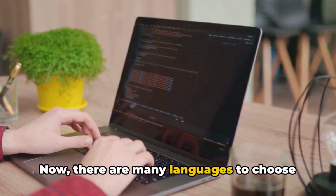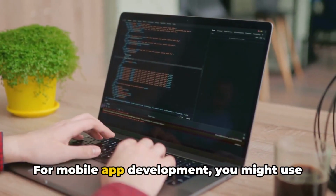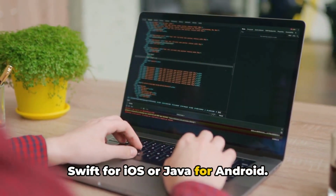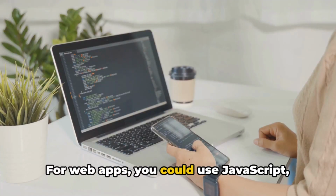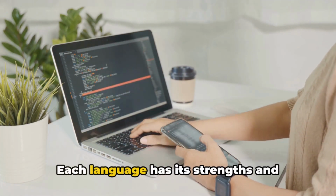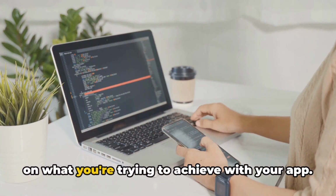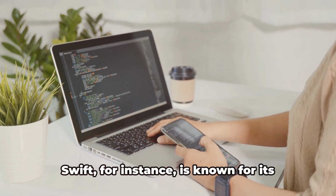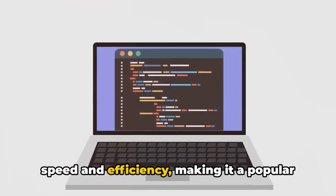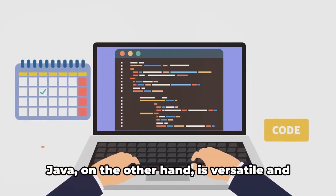Now, there are many languages to choose from when it comes to coding. For mobile app development, you might use Swift for iOS or Java for Android. For web apps, you could use JavaScript, PHP, or Python. Each language has its strengths and weaknesses, and the choice often depends on what you're trying to achieve with your app. Swift, for instance, is known for its speed and efficiency, making it a popular choice for complex iOS apps.